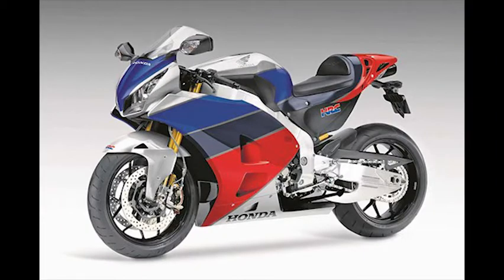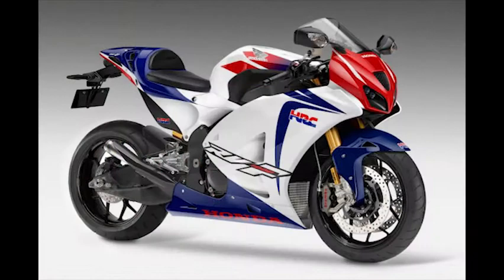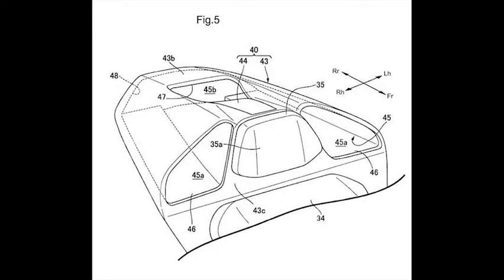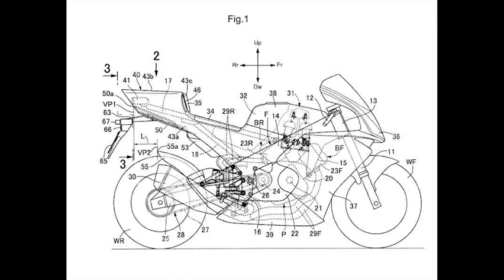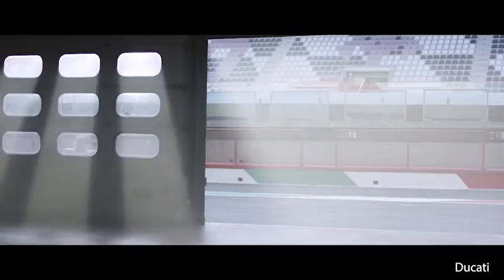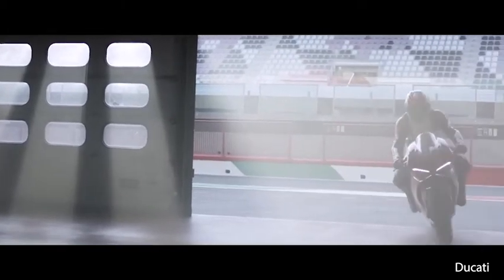Rumours for another road-going V4 that doesn't cost a mortgage have swirled since the RVF was discontinued. The most recent news is a patent for a new rear-end design that looks to be hinting at a more affordable RC213VS, nothing official has been announced yet. I guess until that happens we'll have to make do with the Ducati V4.